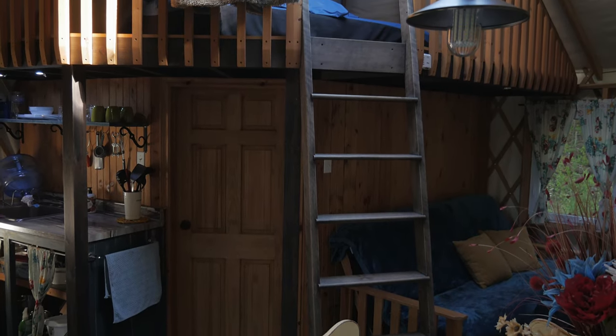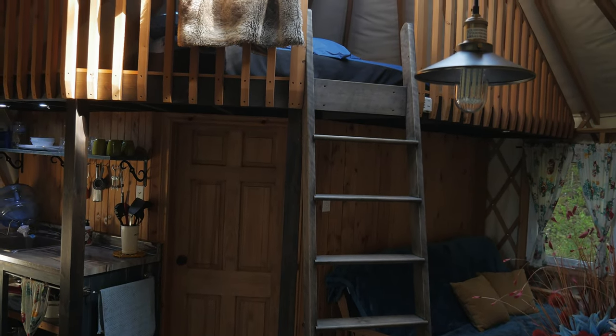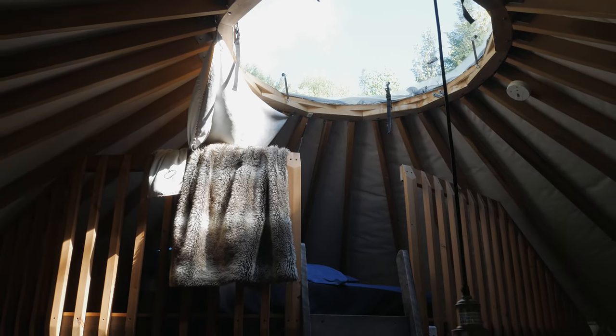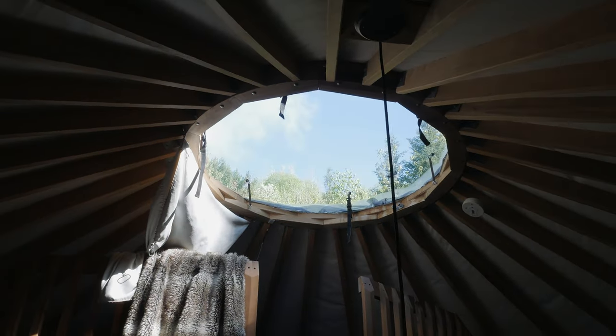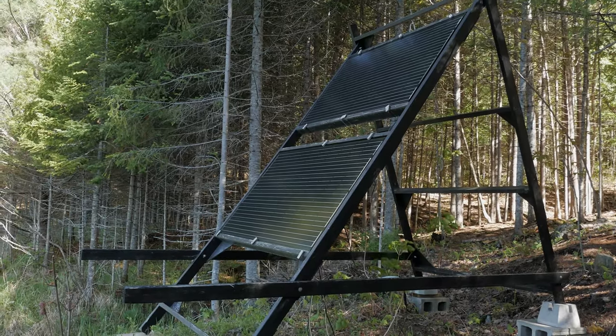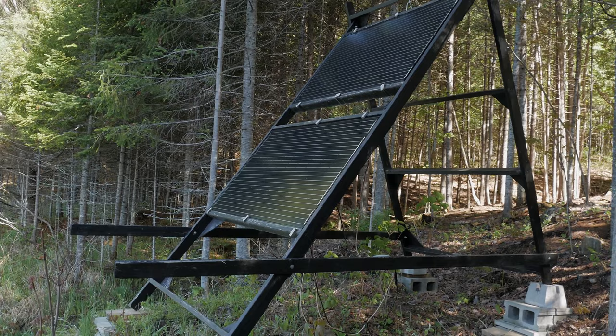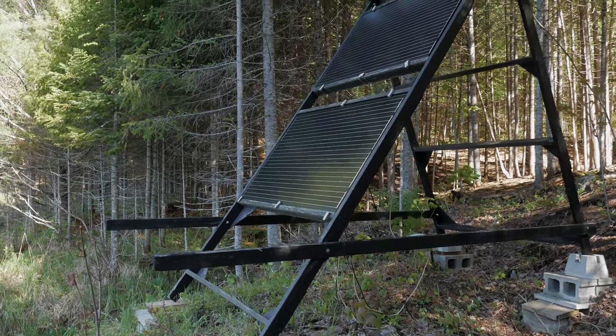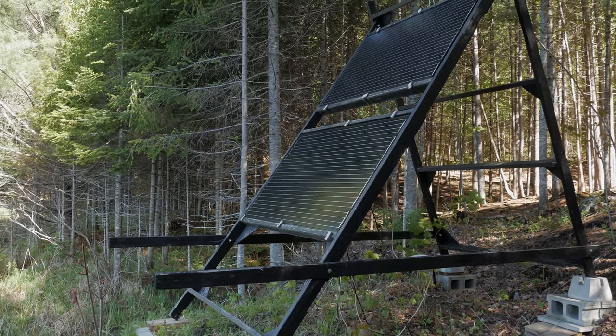The key feature, I believe, is this mezzanine bed. From this bed you can enjoy the views from this window. Beautiful setup. And it's all operated with solar power. They have two solar panels. It's more than enough for this yurt.